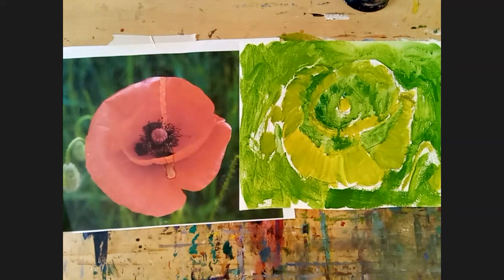Nice, Anik. Anik decided to go with red in the background. Totally valid. Works. All right. Let's see a couple of other paintings. I'd love to see what you guys are doing. I'm going to get another sheet.